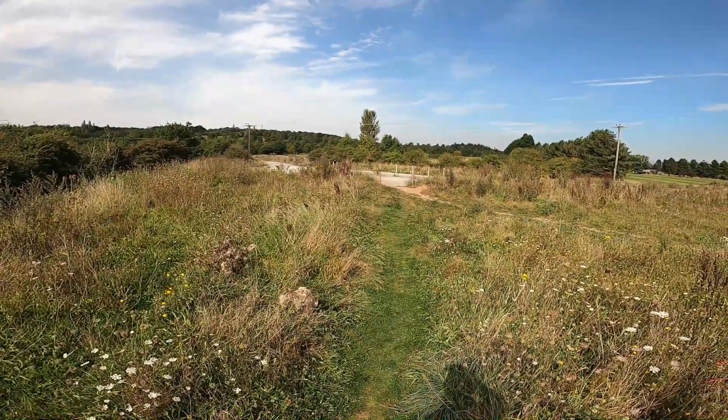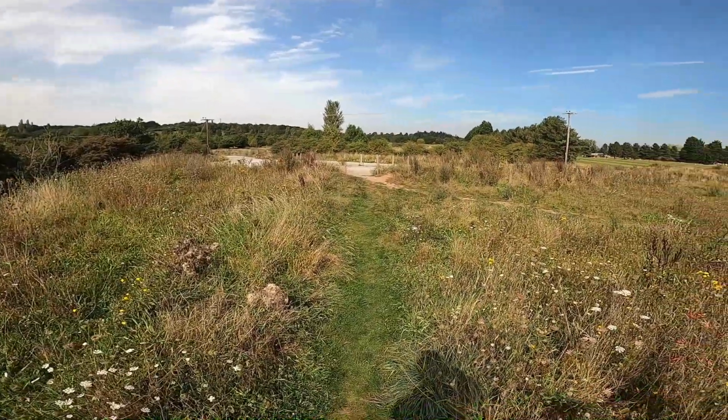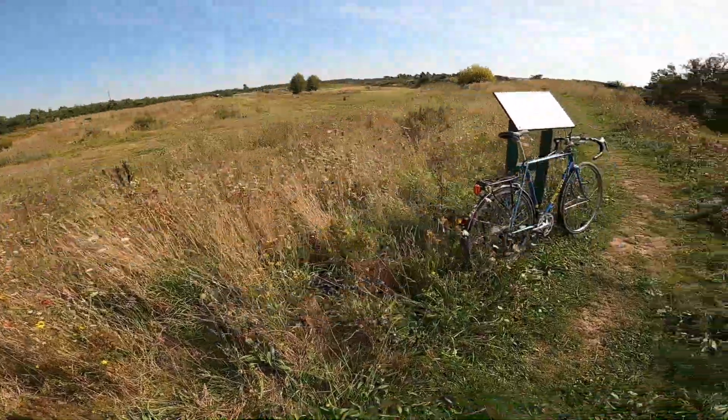So all of this is new. There's a car park there. All this used to be like the golf course, I think.